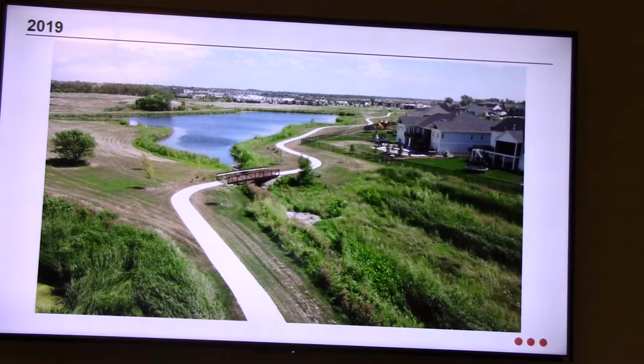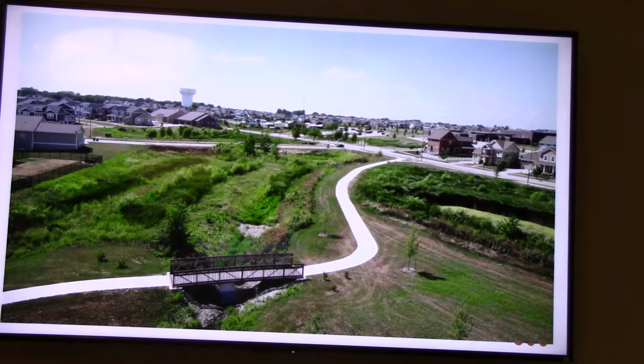And then finally, we'll finish up with looking at Chautauqua Lake. This was built around 2014. This is heading into the lake. These are the wetland systems that clean the water before it goes into the lake.